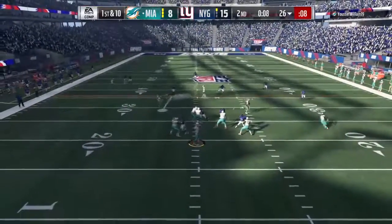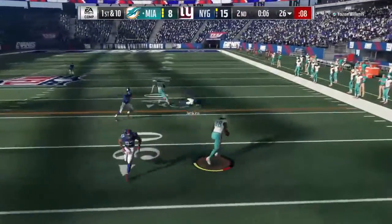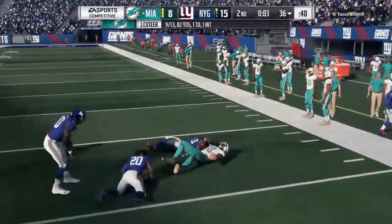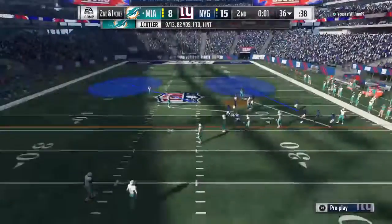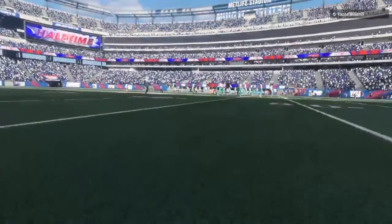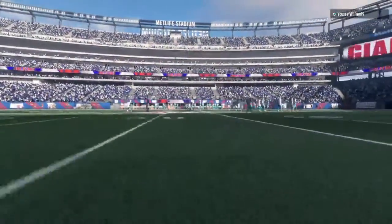They go back to the air here after the INT on the last drive. And it's a short one here, complete to his tight end. And he showed off the athletic juke. Good little gain there. Not a whole lot of real estate, but a nice carry. First half in the books.